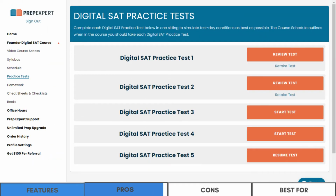an opportunity to learn from the questions that are asked by other participants. It's also nice to see now that they offer 5 full-length digital SAT practice tests that fully mimic the real digital SAT by all measures.